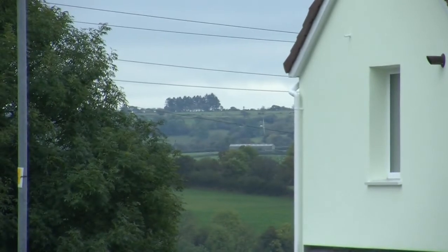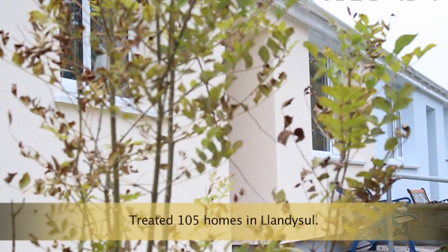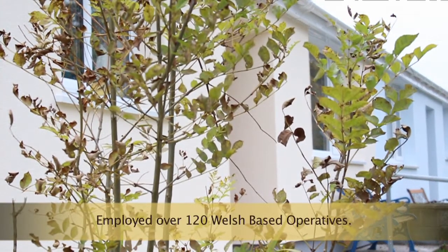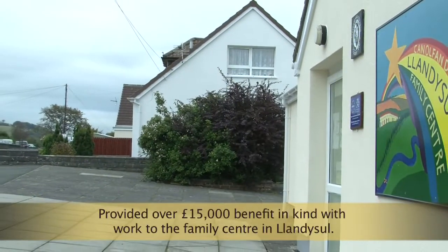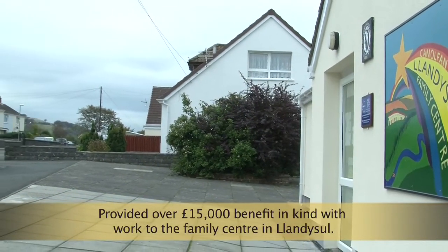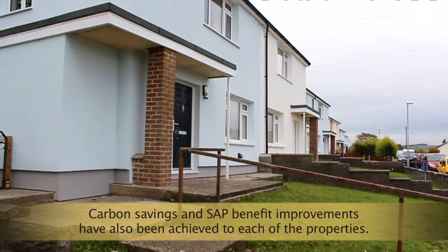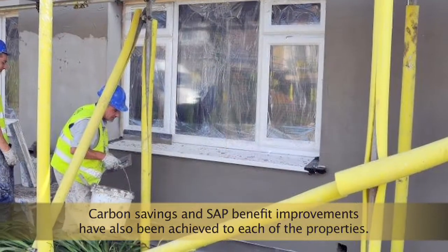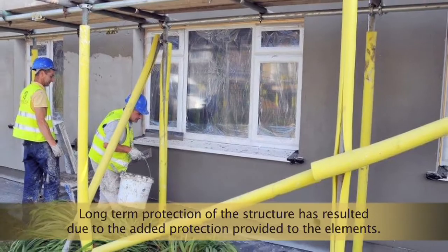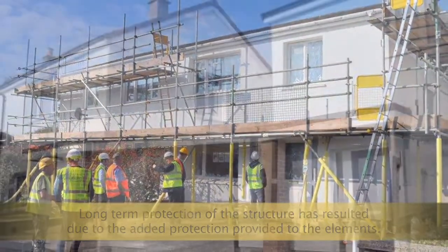To conclude, the team have treated 105 homes in Llandysol, employed over 120 Welsh-based operatives, provided over £15,000 of benefit in kind with work to the family centre in Llandysol. Carbon savings and SAP benefit improvements have also been achieved to each of the properties. Long-term protection of the structure has resulted due to the added protection provided to the elements.